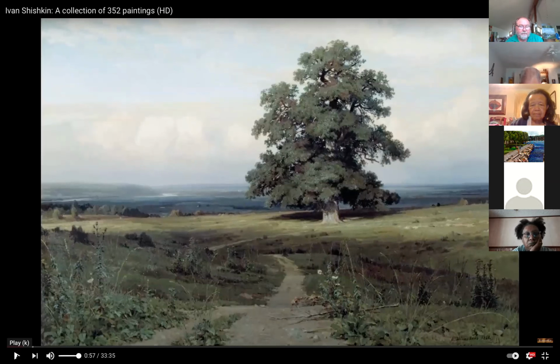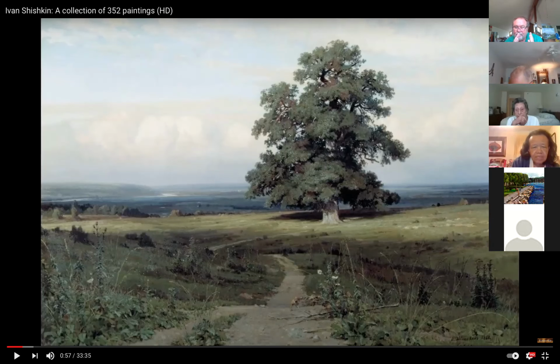Going to stop this right here. All right, again, what's going on? Look at the space. Beautiful tree. But how is he convincing you that that tree is further away than these weeds and flowers growing along the roadway? It's not detailed as much.